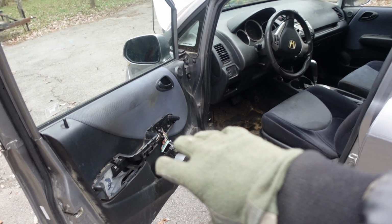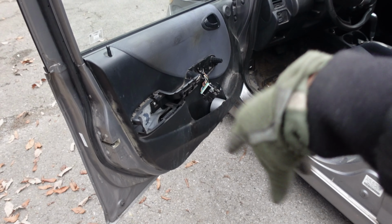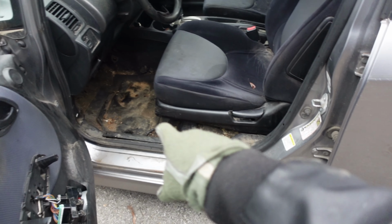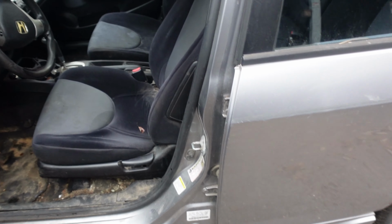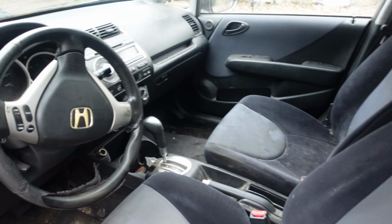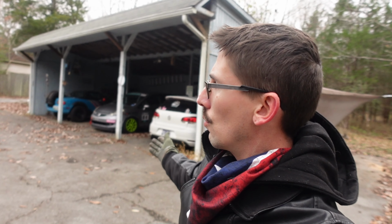Yeah. I think in here needs the most love. Definitely need a new door cord. Clean the seats. A lot of vacuuming. Probably needs new carpet. Needs new steering wheel or cover or something. Needs a manual. Overall, not the worst condition.